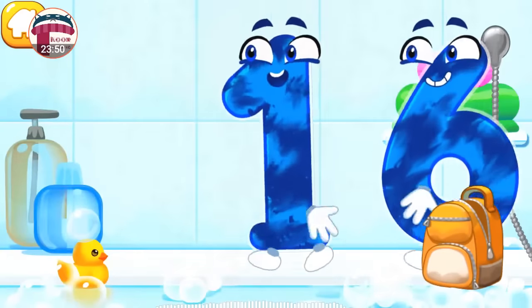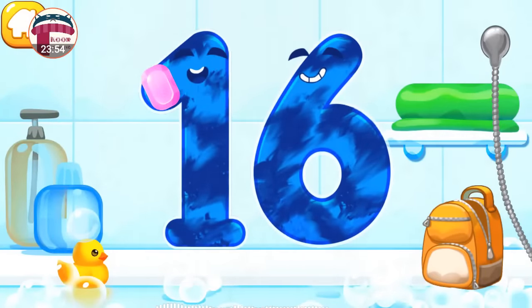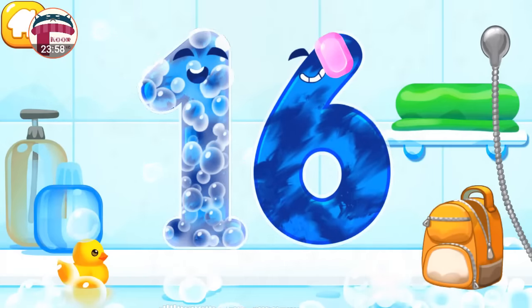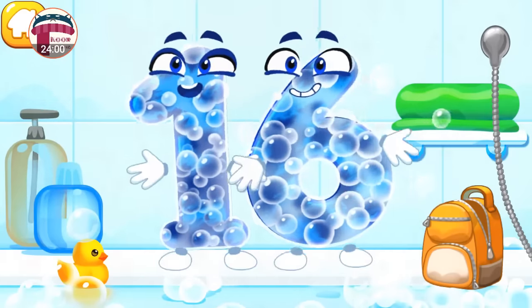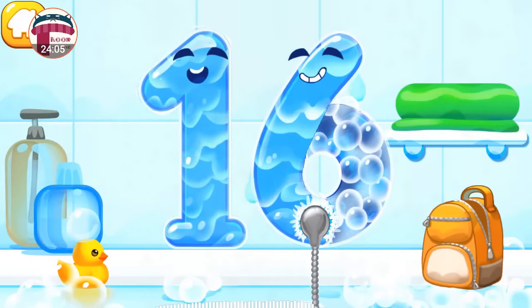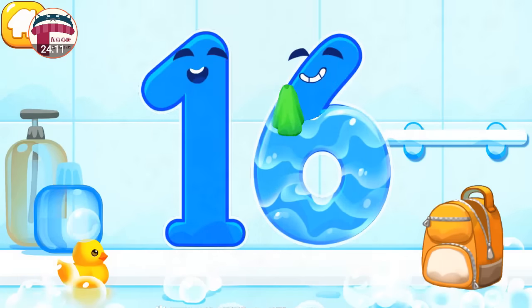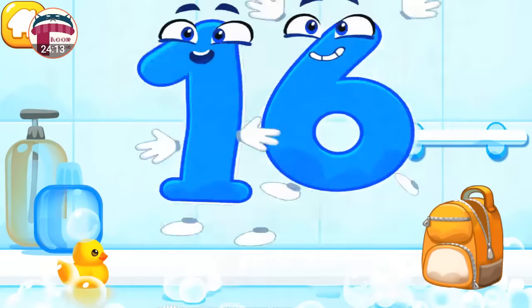Wash the number 16. First, apply soap on a number. Wash away the soap with water. Wipe the figure with a towel. You're doing great.